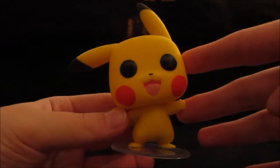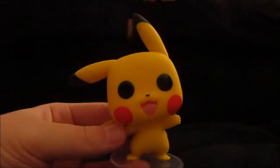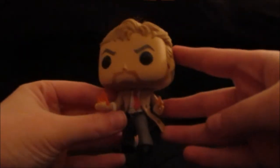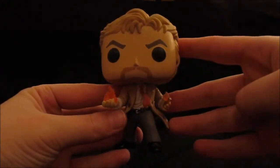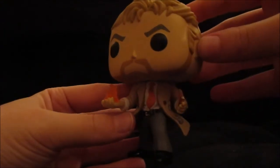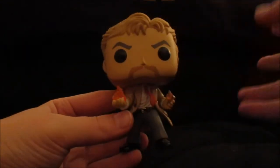You know, it got more personality to it, and it's so adorable. We've got the Free Comic Book Day PX Previews exclusive Constantine from DC, which is gorgeous. Like, this may be a contender for one of the best Pops of the year.